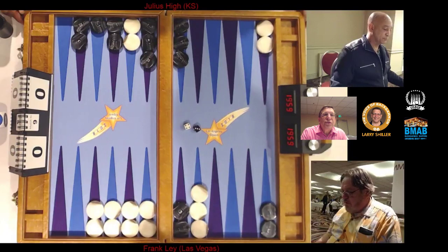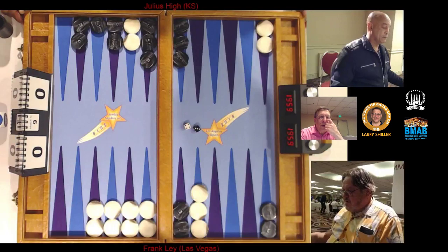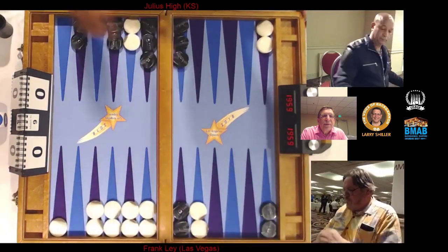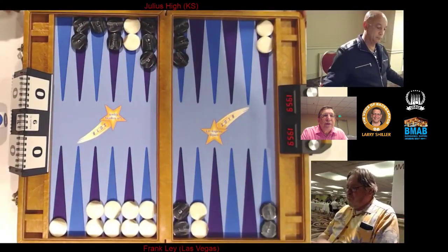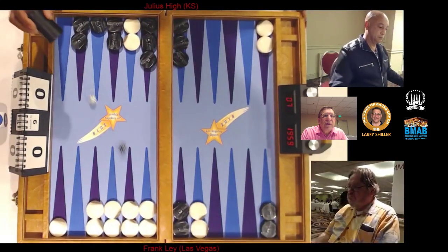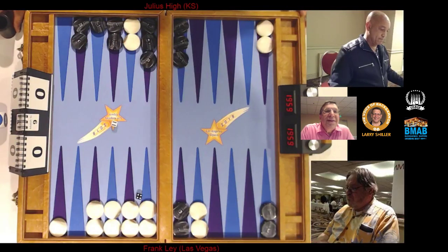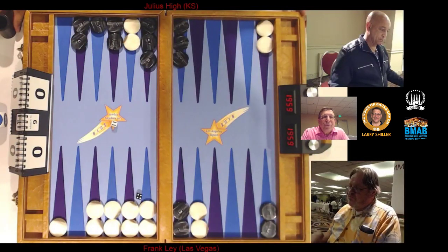Like if White moves his 2 back checkers to the midpoint, to the bar point, excuse me, so White's behind by 4. Black is behind by 3. So Black is ahead by 1. And then in the home board, Black is ahead by another 6. So Black is ahead by 7 before the roll. So after the roll it's exactly even. So now Julius is up by 10 pips after the roll.